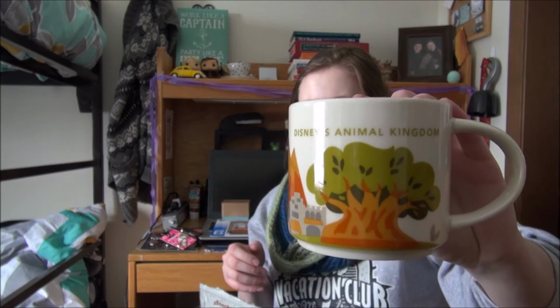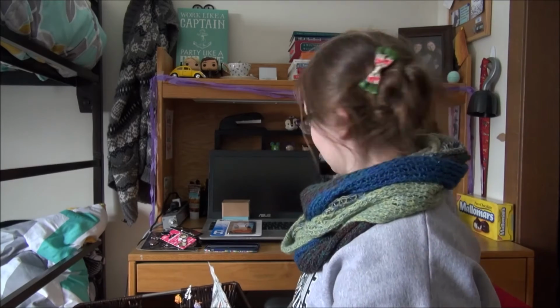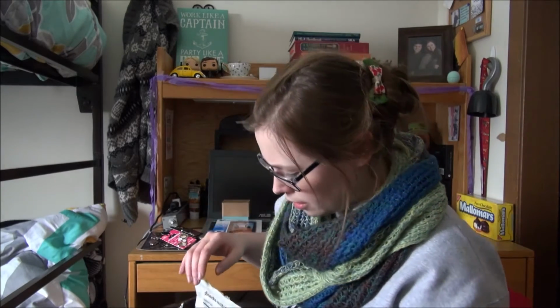And then I've been collecting all of the Starbucks mugs. So this is the last one. I have everyone else. This is the Animal Kingdom mug. I have all of the Disney ones now. So I have Epcot, Magic Kingdom, Hollywood Studios, Animal Kingdom, and then also Disneyland and Disney California Adventure. So I was really excited to get this one and complete the series. In addition to buying the little Epcot non-Star Wars.